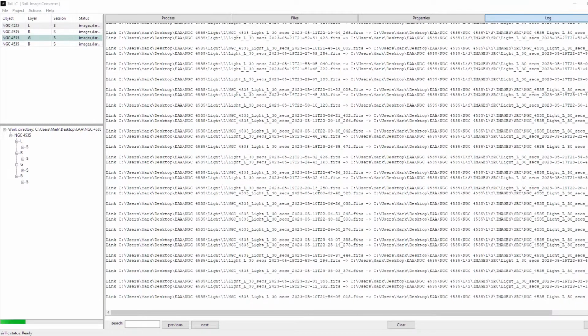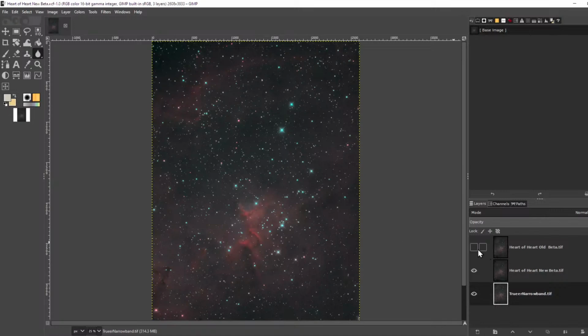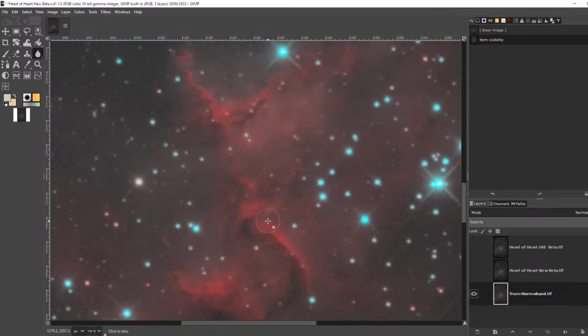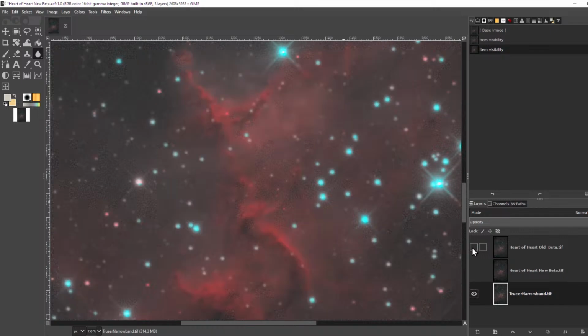Okay. So this is one of the images. This is the original, the heart of the Heart Nebula. And it's a little bit soft. And then the first version of the tool that I created kind of sharpens it up a bit, but it does make it a little bit noisy. So let's go back to the original. You can see it here.